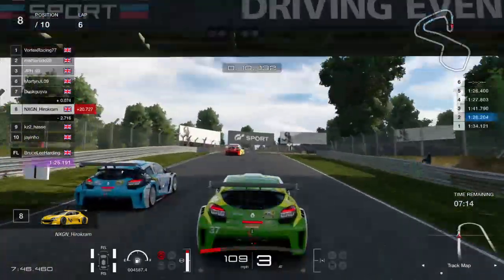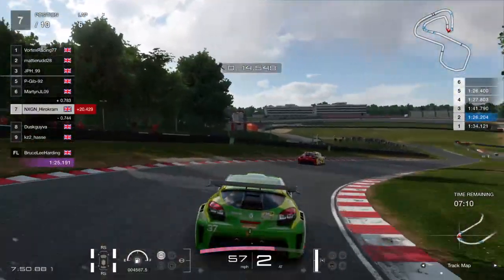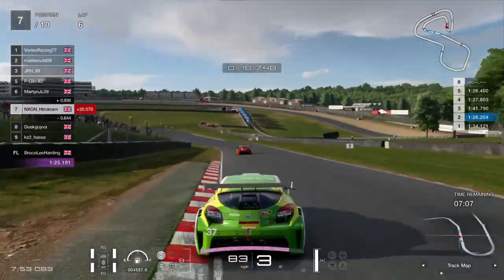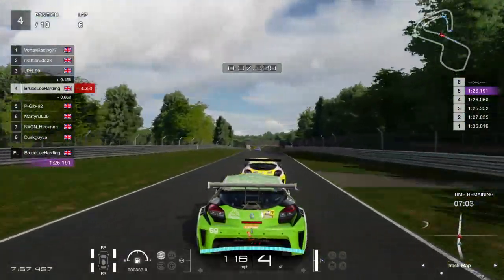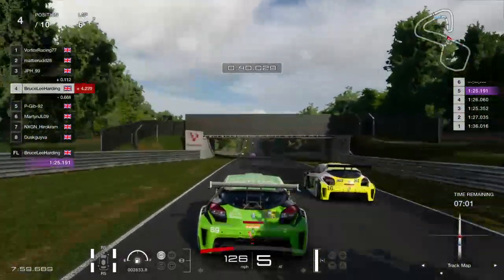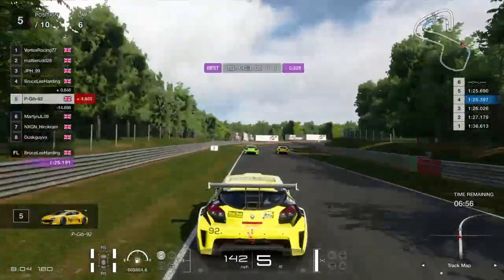He's going to look to the inside. A recovery in Hirakram. Goes up to 7th. I suspect 6th at this present moment. It could be the best he'll aim for. Meanwhile, Bruce Lee has made it onto the back of JPH, who defends to the inside as they approach Hawthorn's for the 6th time of asking. Watch it from P. Gibb's point of view.